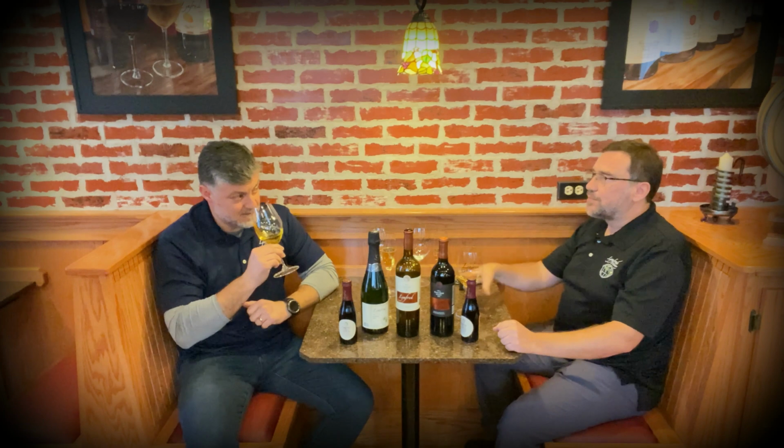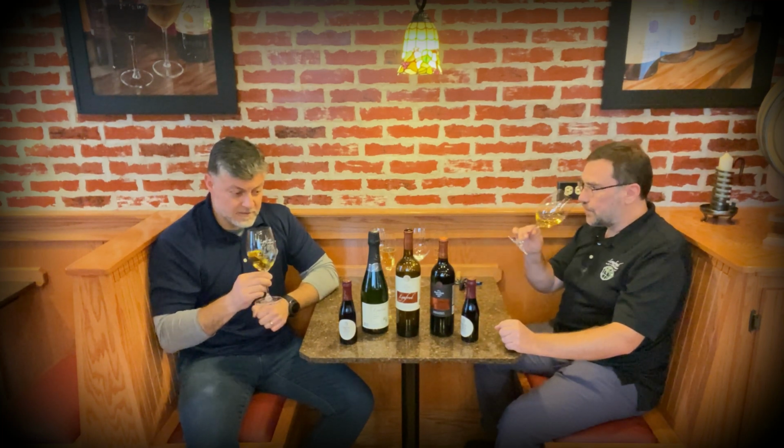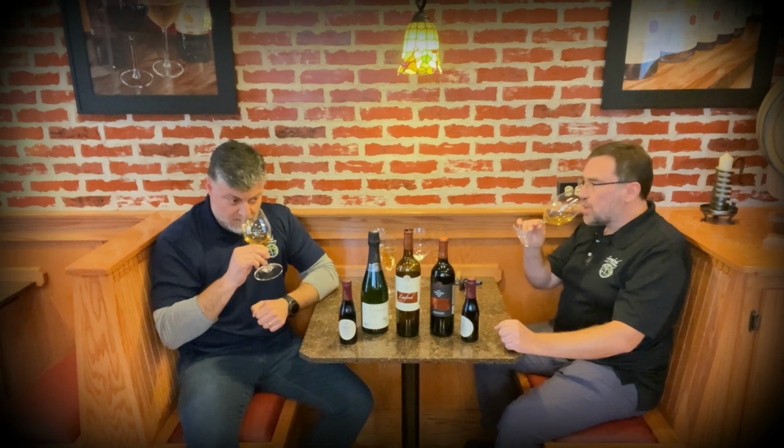Exactly. Lingering and persistent. That's one of the differences with a really hot area for Viognier. You develop all of that apricot character to it. And when it's a cold area, the Viognier is greener. Yeah. It doesn't have all of that honey in it.